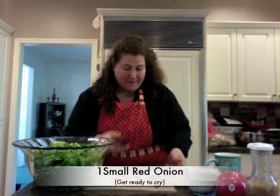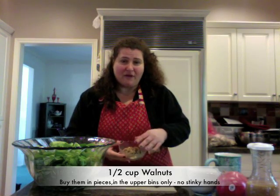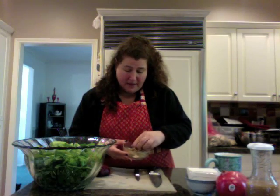All right. This recipe calls for the spinach. In addition to that, you're going to need a red onion, okay, because this recipe calls for a red onion thinly sliced. We're going to get thin in a second. It'd be nice if I could work that up with the rest of it. We're going to have some walnuts. We've got about half a cup of walnuts. I go for the walnut pieces in the bins.